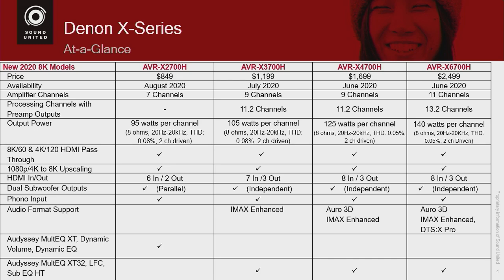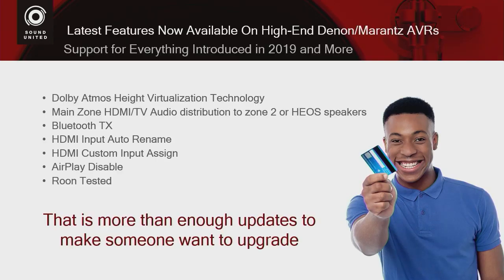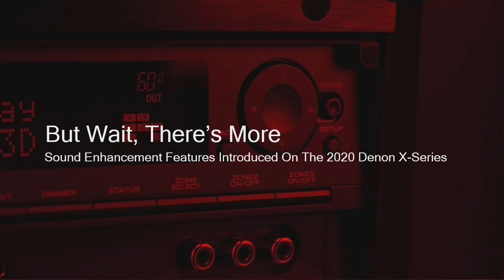You'll notice that all of them support 8K 60 and 4K 120. Denon is the first manufacturer to launch receivers that support HDMI 2.1 and 8K. It's another example of Denon being the leader in the industry. There's all these cool features. If I had told you just this year that we were adding all of these cool new things that were not found in 2019 models under $1,600 US, people would have said, great, here's my money. But as every good American salesperson says, wait, there's more.